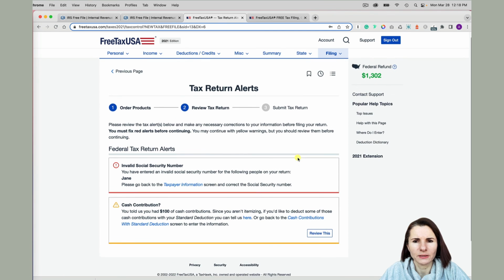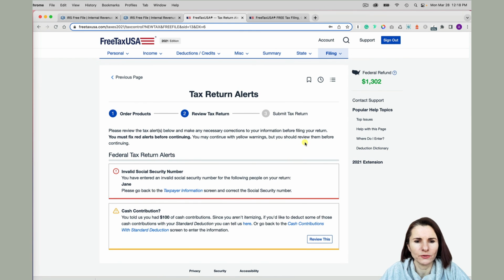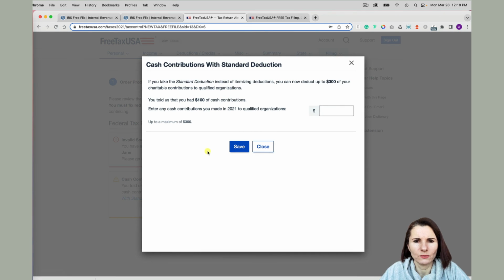And here it's basically telling me that I have an invalid social security number because obviously I'm using a dummy social security number. And this is saying, okay, you told us you had $100 of cash contribution. Since you aren't itemizing, if you would like to deduct some of those, you can tell us here. Okay, so let's see what happens. So you told us that you had $100 of cash contribution. So I guess that screen that we put on itemized, it didn't transfer. You still have to put it in the other options that we were at.